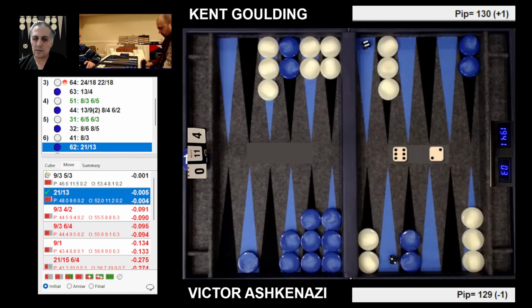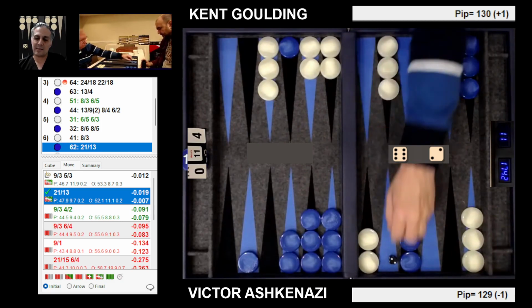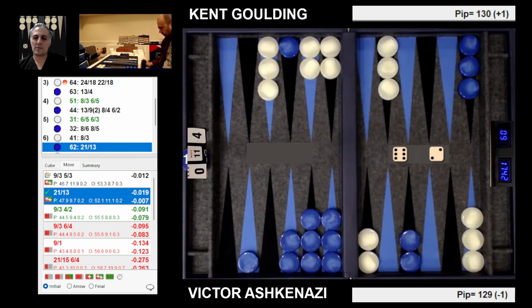6-2 for Victor. He can make his 3 point or escape his back checker. So this is interesting. He's looking at this. The advantage of this is Kent's going to have a hard time attacking because his spare is on the wrong point. It's on the 8 point, not the 6 point. If he had that spare on his 6, he'd be able to hit with 4s and 2s. Now it's only 4s and combination 4s like double 2s, double 1s, or 3-1.